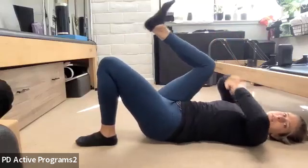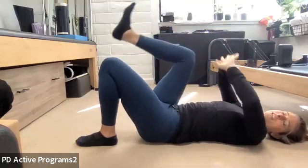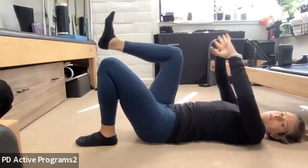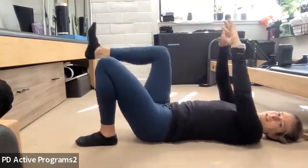Pull, push, pull, push. The leg is stationary. It's the pelvis that's moving. 2 more. Last one.